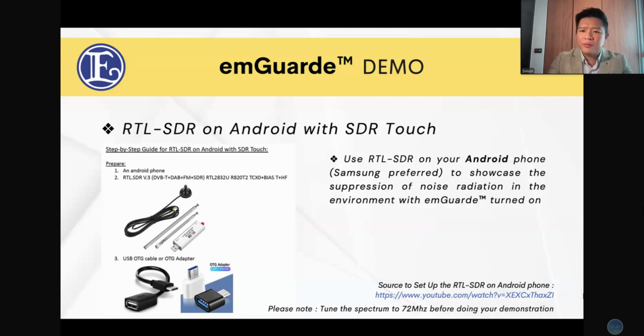And preferably Samsung, because I think Samsung has the best result. That's what I've gotten to learn from David as well. You can actually download this app. It costs about $10 US dollars, and you buy the antenna from any online store. Just make sure you put the right model in. It's right there. So take a screenshot of this, ladies and gentlemen.